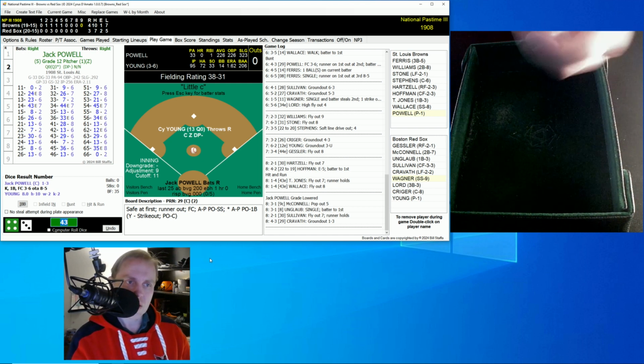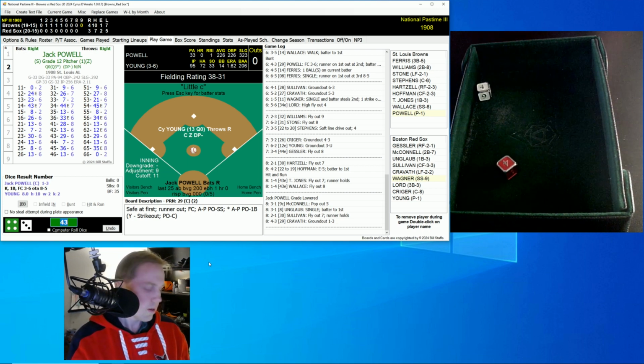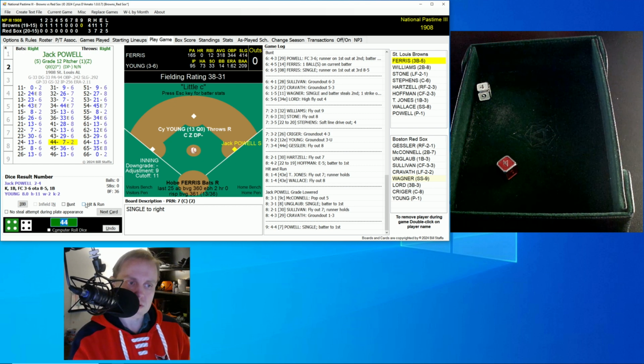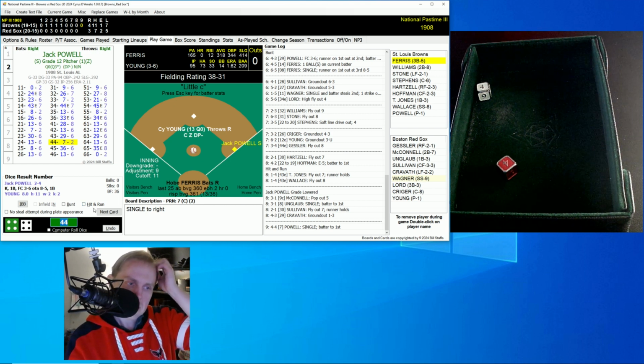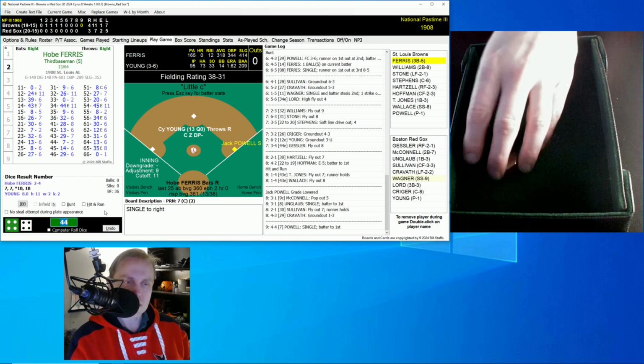Here comes Powell, the pitcher, to lead off the top of the 9th. Of course, he's staying in this game, as has Young. His roll of 44 for a 7, so he will help his own cause again. Second hit of the game for Powell, who's now 2 for 4. He resides on first base, and that'll bring up Hope Ferris.